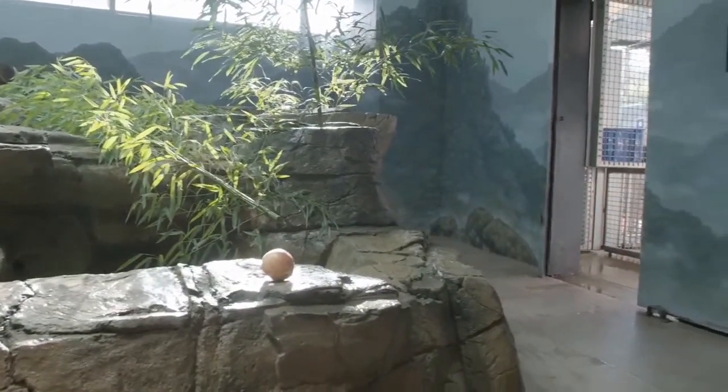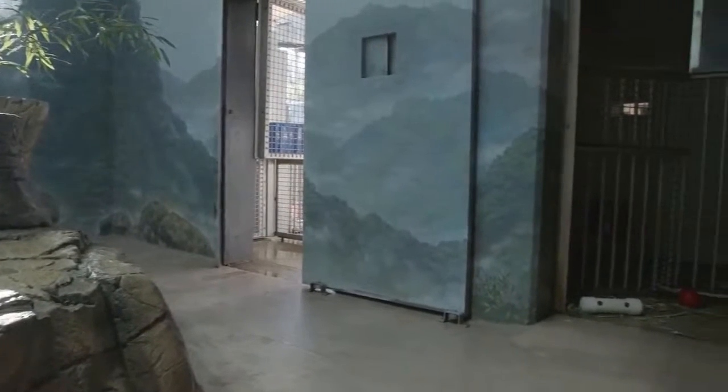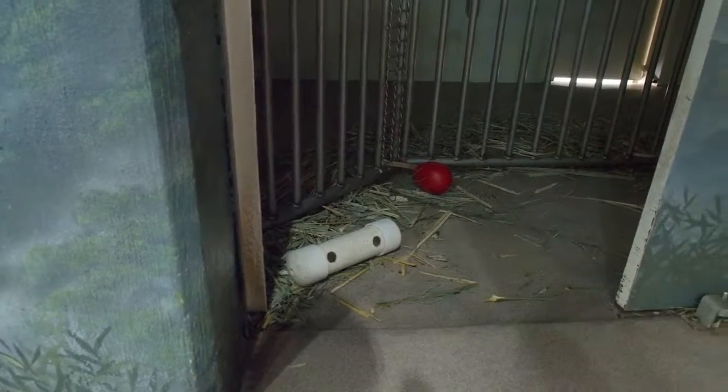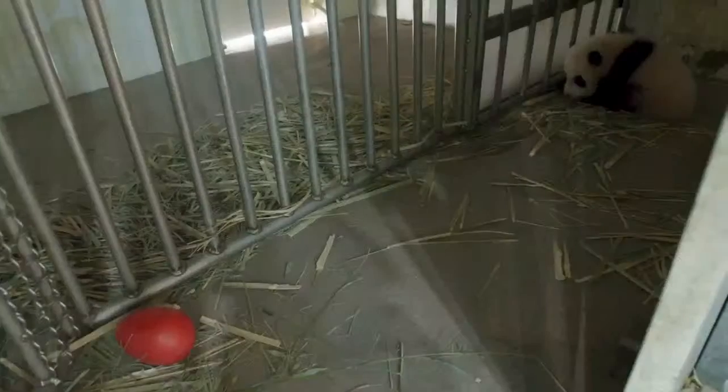Next to Mei Xiong's indoor habitat is her den where she's given birth to all her cubs. In the wild, giant pandas give birth in small, dark dens. In China's Wulong Reserve, pandas are known to make their dens in large trees with a diameter of about 3 feet.